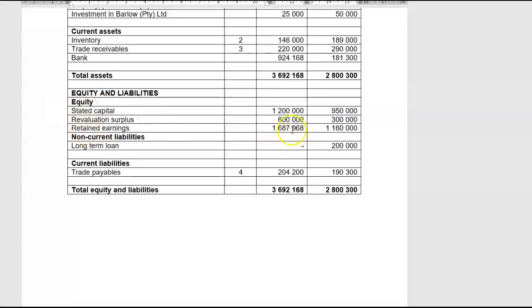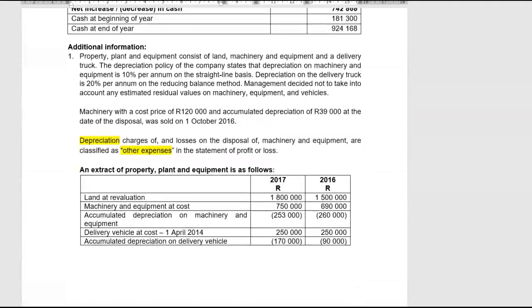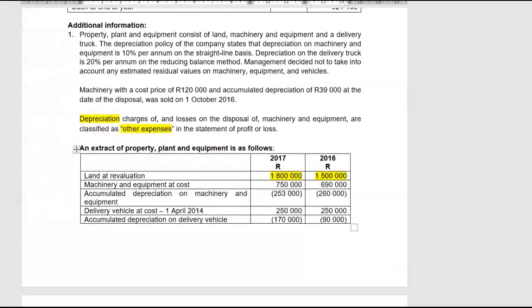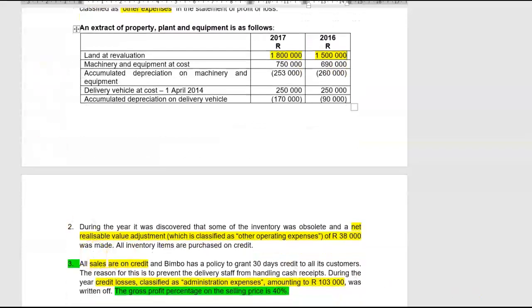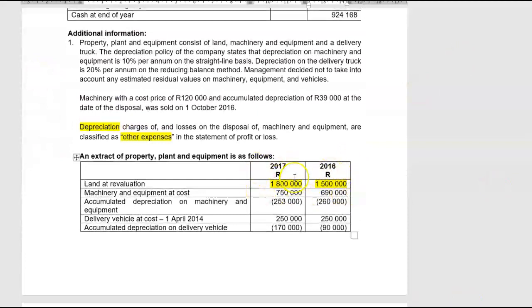Now, the first one is land and buildings. And there we have a revaluation surplus. That revaluation surplus increased with 300,000 Rand in the current year. If we go down to this extract of PPE, you see here that our land and buildings have also increased with 300,000 Rand for the year. So with no further information on land and buildings, we can assume that increase in the value was as a result of other comprehensive income.